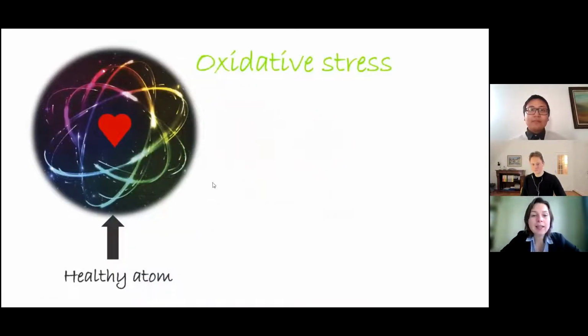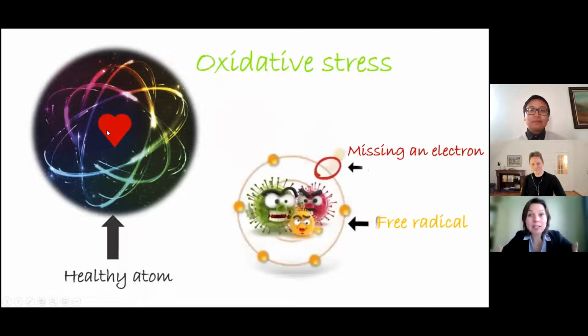We know that a healthy atom looks like this, but a free radical is missing an electron, which makes it much more reactive. It wants to be attached to your molecules in the body and change them structurally.